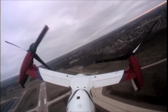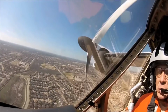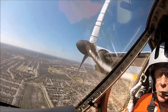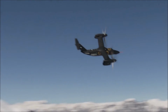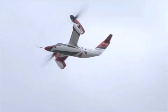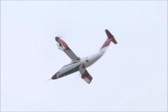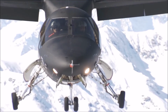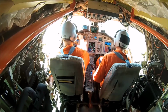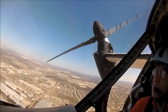The speed and range of a fixed-wing aircraft and the operational flexibility of a helicopter. That's the promise of the long-awaited AW609 tilt rotor, and AgustaWestland says it's now barely 3 years away from making the first deliveries. AgustaWestland test pilots flew the 609 in from Dallas, where the program is based for now, ahead of a planned move to Philadelphia, where the production line will be located.